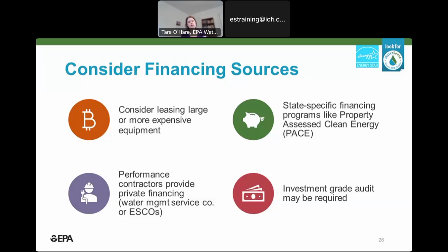For some of these things, an investment grade audit might be required, and that's probably going to involve an engineer and making sure that everybody that's involved in the deal is comfortable with the information.